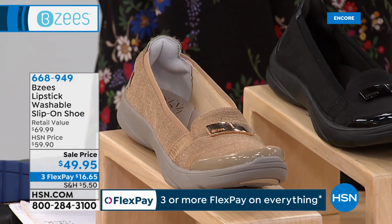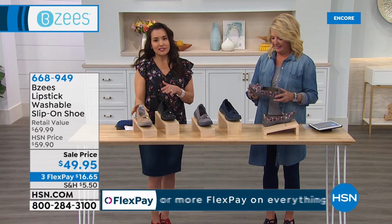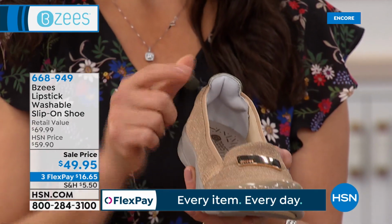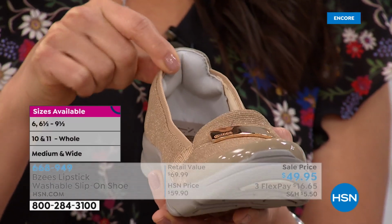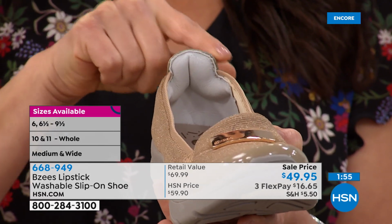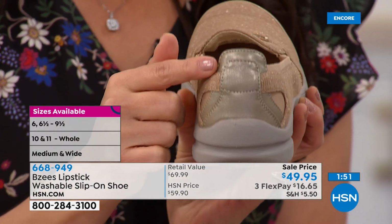This one, oh my goodness, flew out the door when we launched it for a TS, and it's only exclusive here. This one has all the bells and whistles that Bzees has to offer. I want to point out the back. Look at that. When I say super puff, this is like extra double super puff because it's elevated in the back. This is to protect the Achilles heel. See how it's nicely elevated? So nothing is going to slip off.